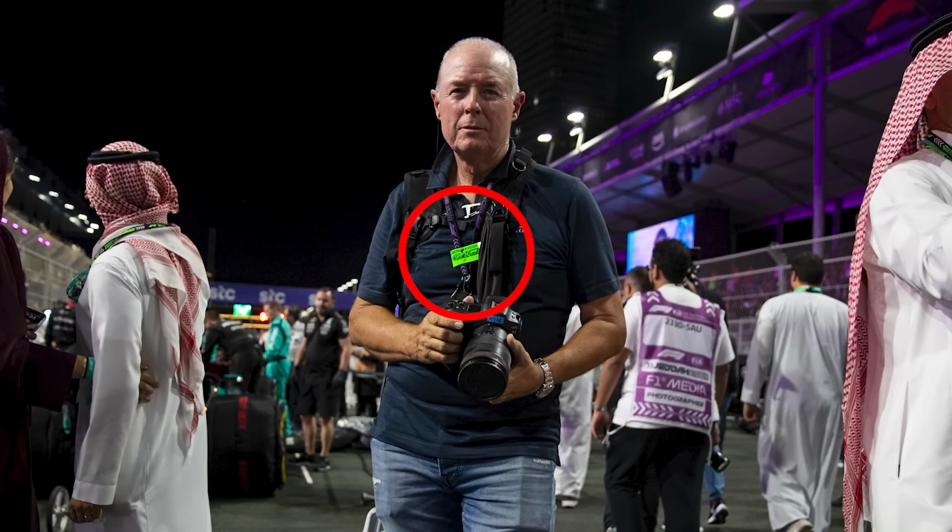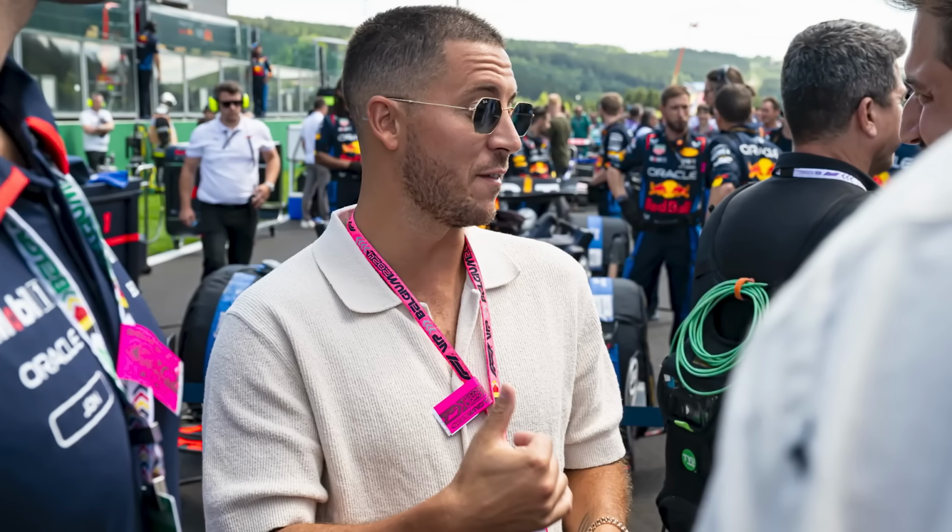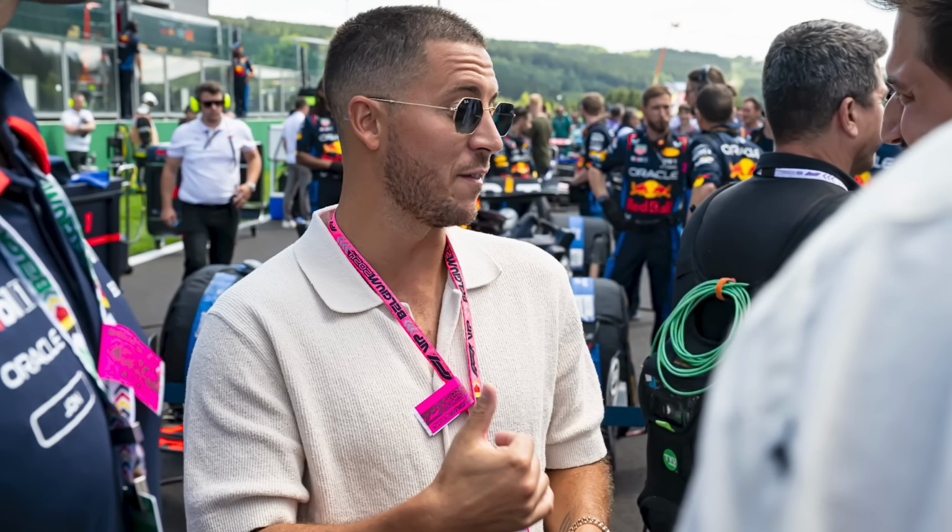But there are plenty of people out there on the grid who aren't working in Formula One, but they've all managed to get one of these stickers that sits on their lanyard that says Grid Access. These are highly prized, and so few of them get distributed, so it's not easy to get invited onto the grid. And let me tell you, most of these people who aren't working are invited.